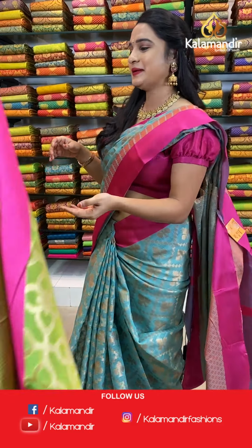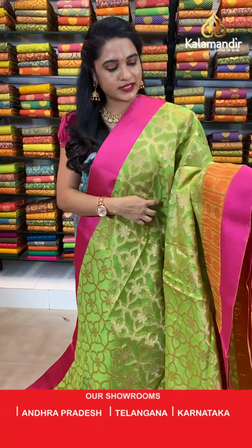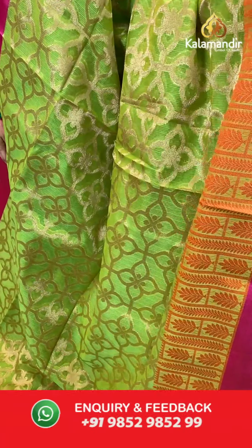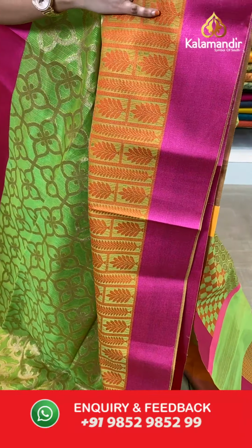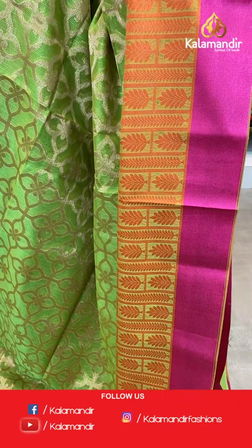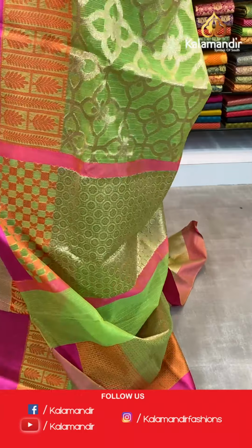Let's see another sari. Wow, the very familiar combination, as you all know, which is in parrot green and pink color combination. And all over the body we have got floral jal in golden zari. And here comes the bordeaux. Contrast plain bordeaux along with thread weaving leaf vines. And here comes the pallu. We have got contrast circle brocade pallu in golden zari.